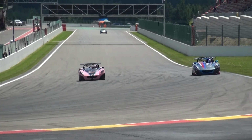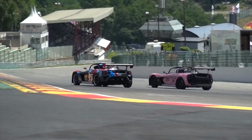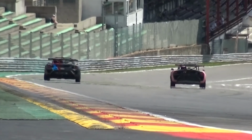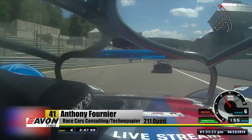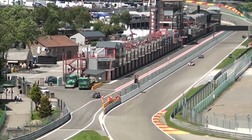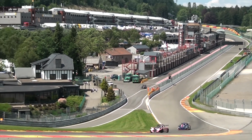Inside line for Natalie Genoux-Prachet, Anthony Fournier on the outside, giving each other room. Fine racing between the pair of them. Determined, of course, to hold their ground, but equally determined to finish the race, not take each other out. So good racing from Anthony as he heads towards Eau Rouge. And Anthony fourth at the moment.